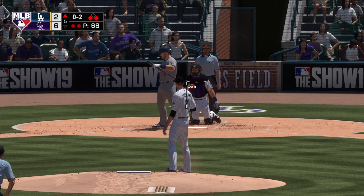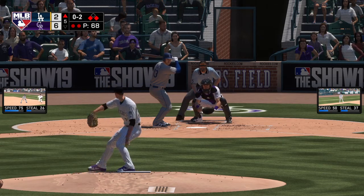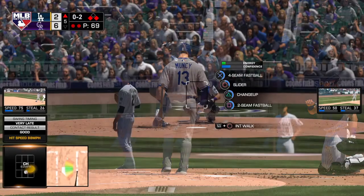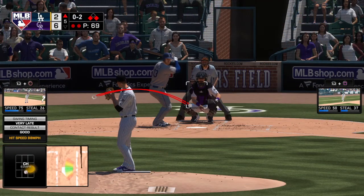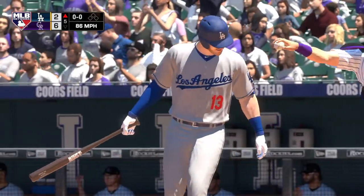Behind 0-2 now. A pause and the 0-2. And another foul ball. 2 runs, 3 hits. No errors for the Dodgers thus far. And he will strike him out. 10 now in the ballgame.